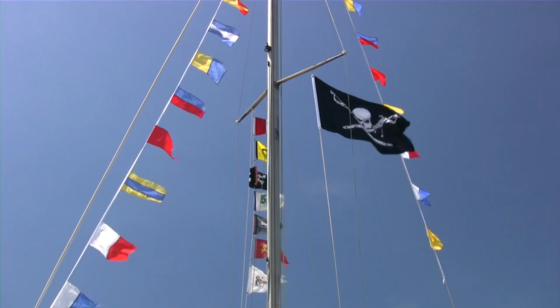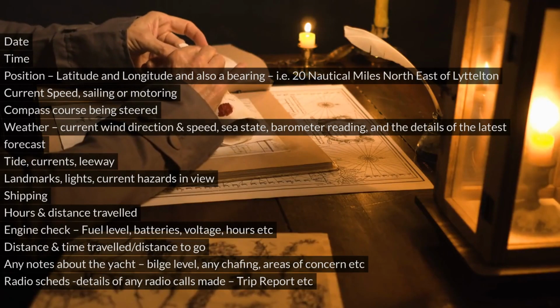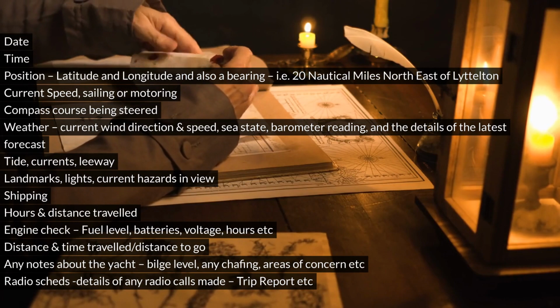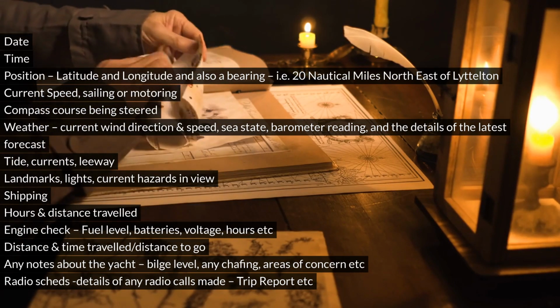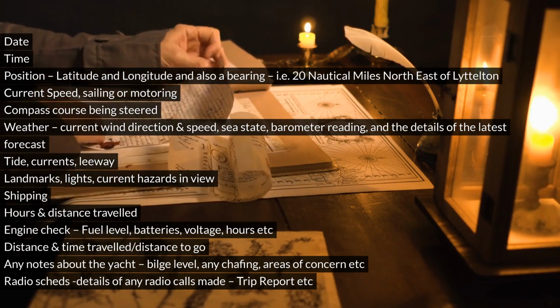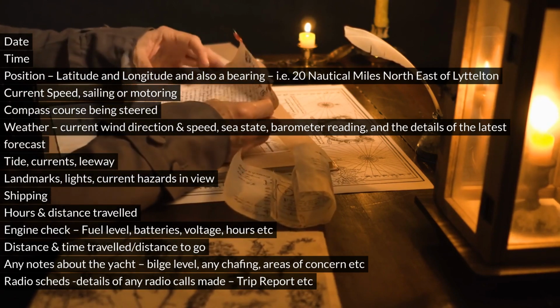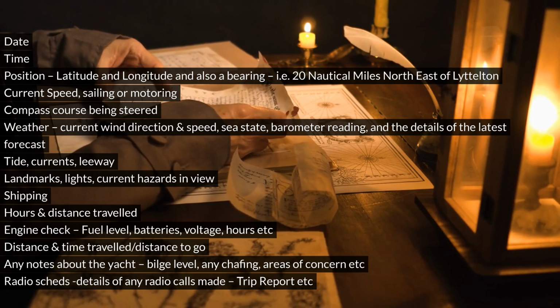Some of the things you might like to note include, at the top of the page, the details of the voyage, i.e. Lyttelton to Picton, and the crew details, date, time, position, latitude and longitude, and also a bearing, i.e. 20 nautical miles northeast of Lyttelton. Current speed, sailing or motoring, compass course being steered. Weather: current wind direction and speed, sea state, barometer reading, and the details of the latest forecast. Tide, currents, leeway, landmarks, lights, current hazards in view, shipping.